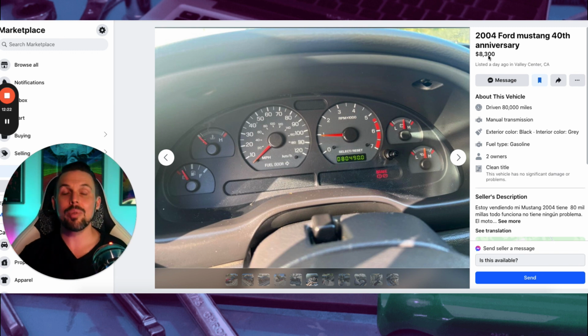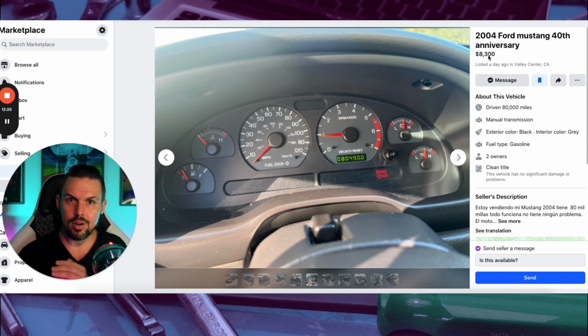You know, I blame Barrett Jackson, honestly. I blame Barrett Jackson because it's like, oh, old car with under 100,000 miles, therefore it's a lot of money. It's some ooga booga math at this point.